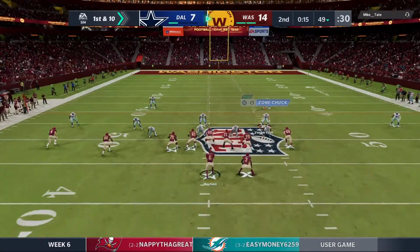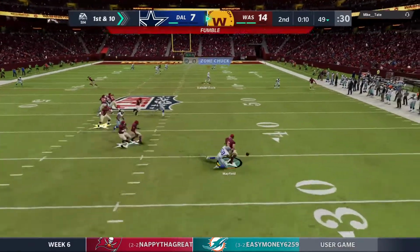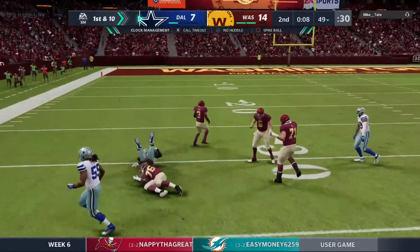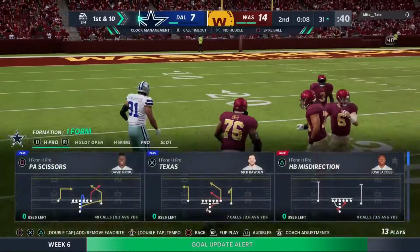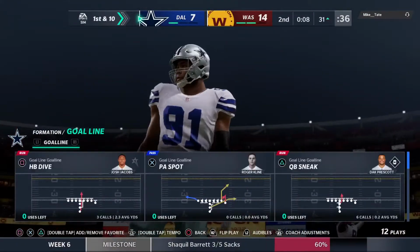First down, Mayfield. Now Mayfield lost the football. It's picked up by the Cowboys. And his guys are going to take over at the 31-yard line. Recovered by Dallas.